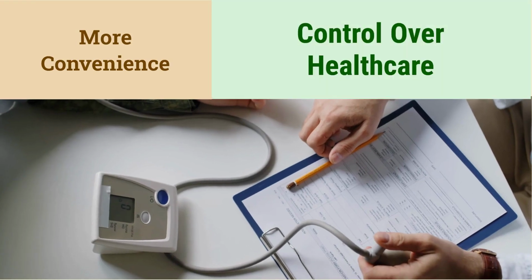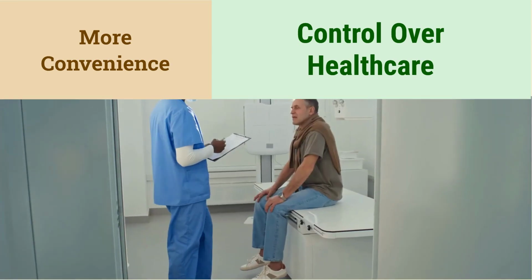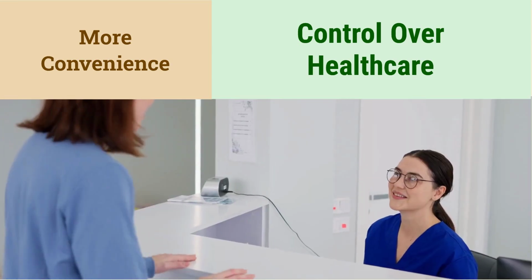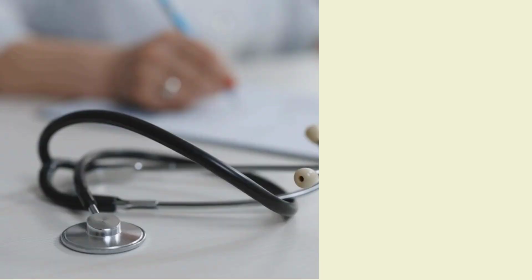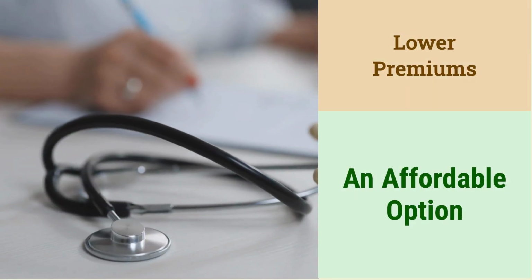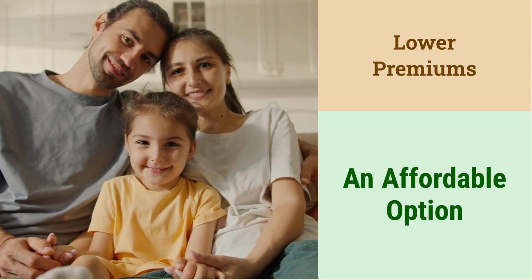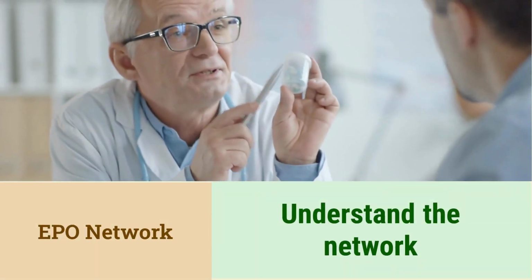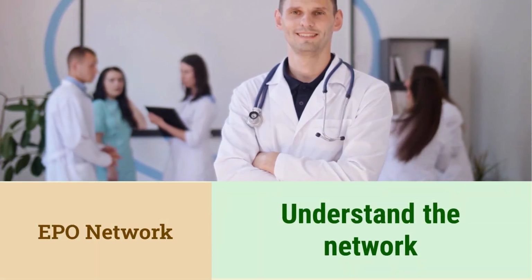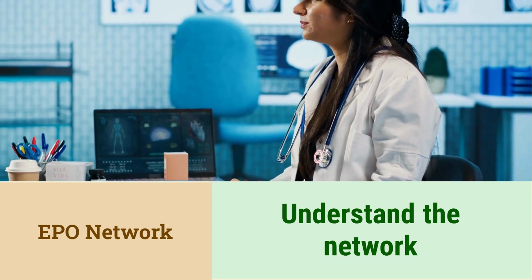However, unlike HMOs, EPOs generally don't require you to choose a PCP. You can see specialists without a referral. This offers more convenience and control over your healthcare. EPOs often have lower premiums than PPOs. This makes them a more affordable option for families who want some flexibility without the high cost. The key with EPOs is to understand the network. Make sure your preferred doctors and hospitals are included. This will ensure you can access the care you need.